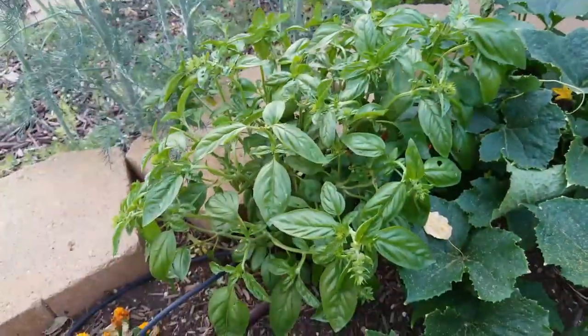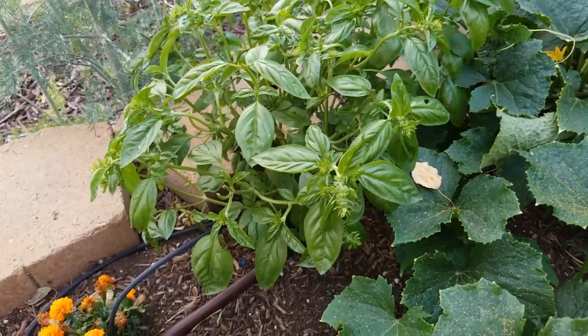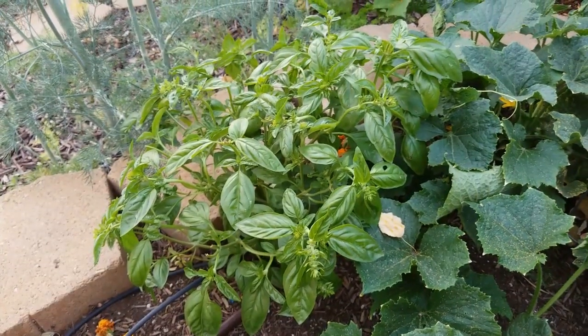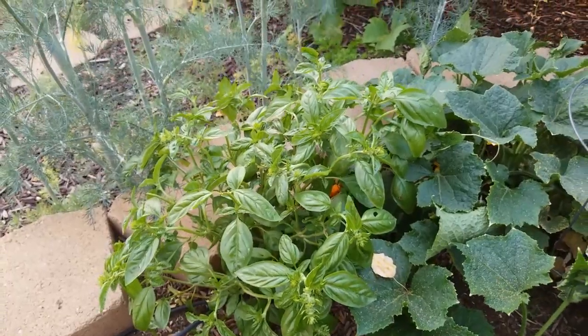It's starting to get to be a good size. Got to pull off some of those flower buds. What I generally do with basil is I keep pulling off the flower buds until it gets to a good size, pull the whole thing out, dry it on my dryer, and just store it. Use it as dried basil.